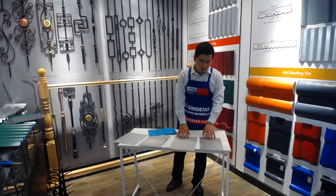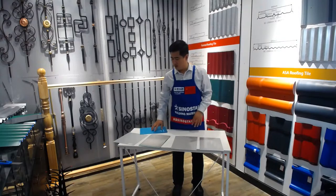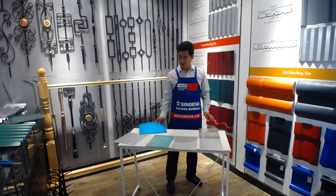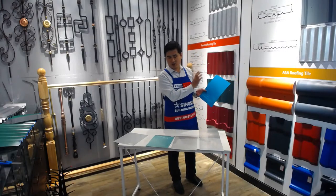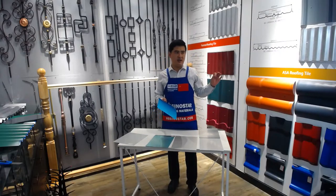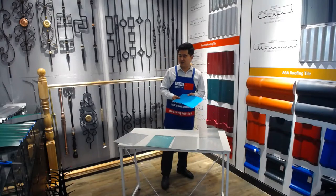For this aluzinc, we have much better surface quality that we produced, and the anti-fingerprint. Until now, for anti-fingerprint, some of the customers need this red surface, red color, one side, two sides, blue color, green color, and pink colors. The price difference between non-anti-fingerprint and with anti-fingerprint is around 70 to 80 dollars per ton.